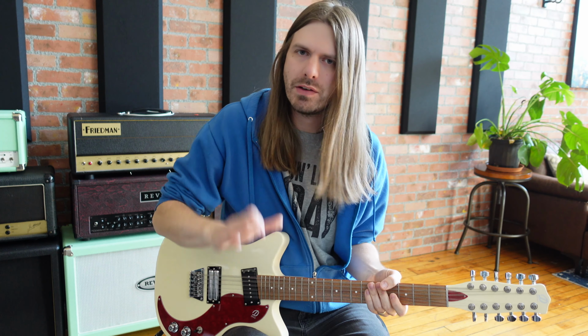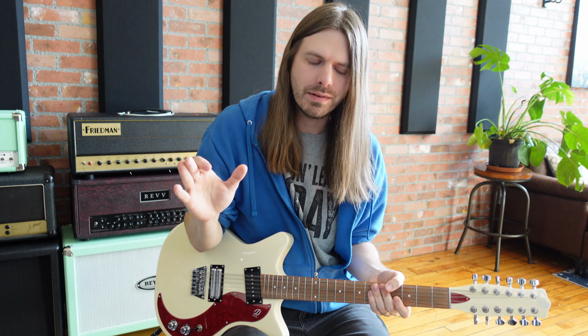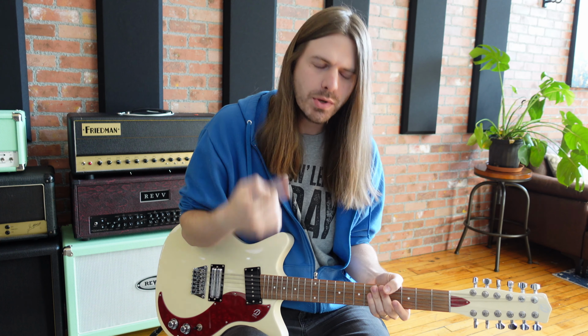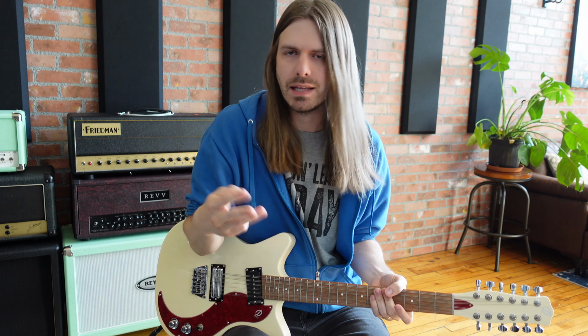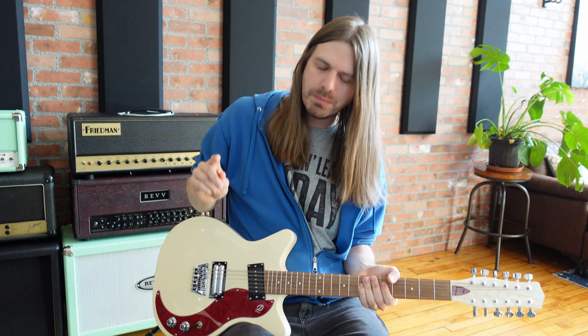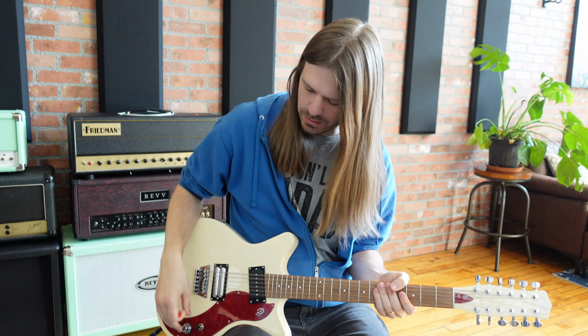I'm curious what you guys think about Danelectros, or if you have a guitar in your head, when you think of a guitar that truly sounds unique, that isn't based off of that original tone palette of Strat, Tele, Les Paul, 335. You can obviously go back to L5s and all that stuff too, if you want. But I'm talking about the more rock guitars.